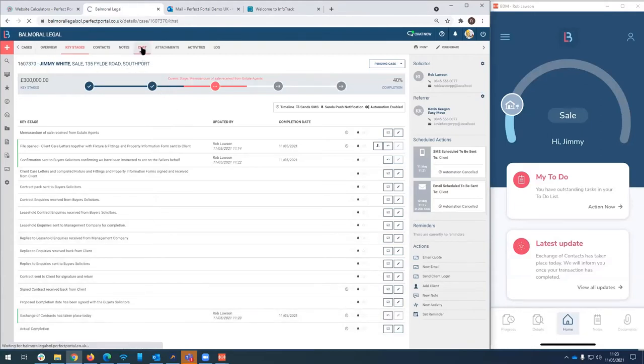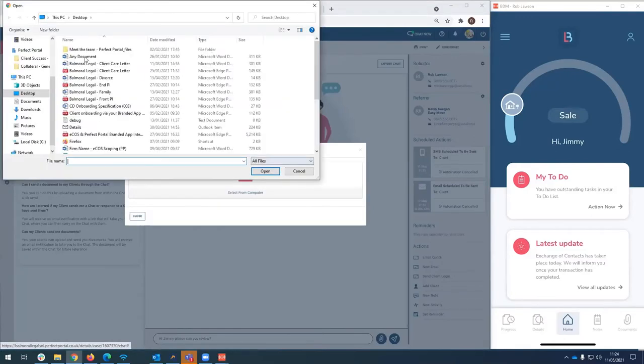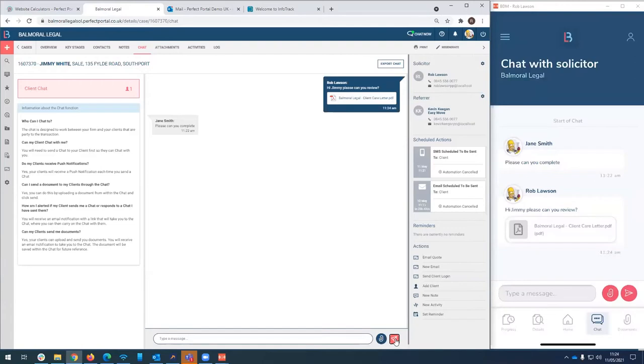We've also got functionality here where we can exchange documents with clients. We can send messages to the client. If you give them permission to do so, they can also correspond back with you as well. So we'll open up the channel of communication here just to show you how it works. I'll put, hey Jimmy, please can you review, and then I'll just push that across, but I'll attach a document. If you're integrated, we can attach that directly from your case management system. I'll just pull something across from my PC on there. So push that across. There'll be an instant push notification to the client app, and then it opens up a facility where the client can communicate with you.